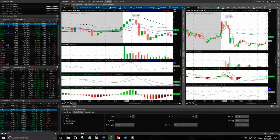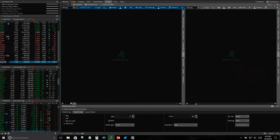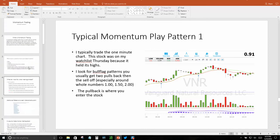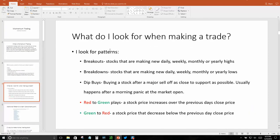Let's talk about a couple of other stocks. I'm gonna look up BTTQ. This was another one that was on here, but I want to talk about how we talk about momentum plays, right? And we talk about patterns that we trade, right? All right, we're looking for patterns, right?